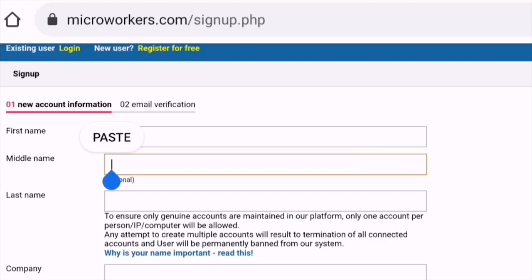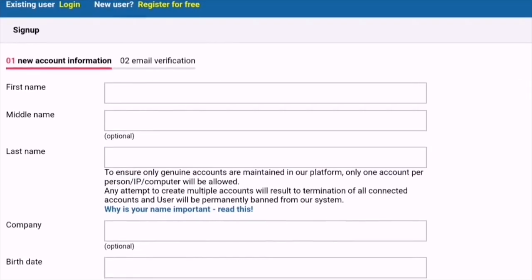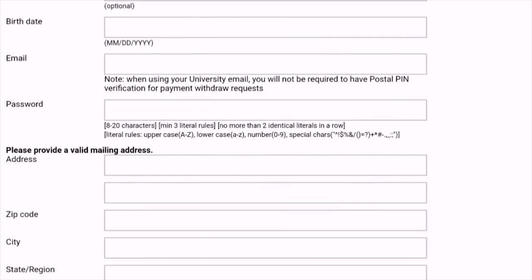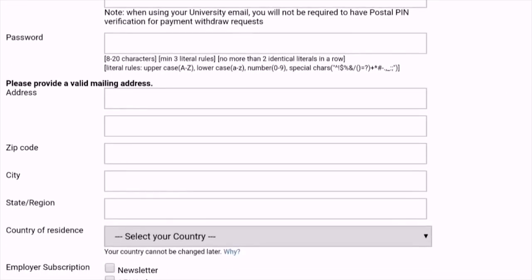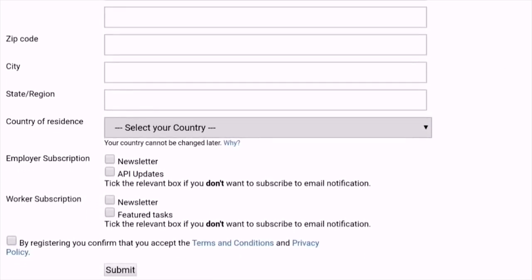By the way, to sign up you will need to write your real first name, middle name and last name, written in your national ID or passport. You will also need to write your birth date, email address and password for your account, and also the address where you live and the zip code of the country you live in, and also the city and the country. Then click that you confirm and accept the terms and conditions of this website, and finally click submit to create your account.